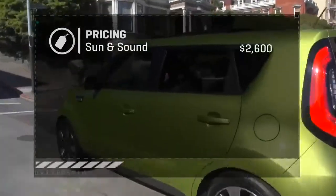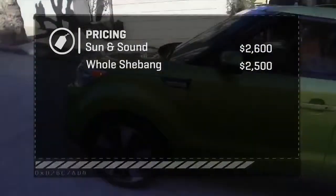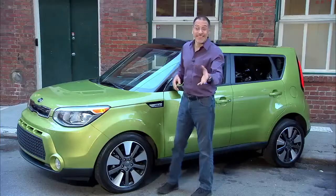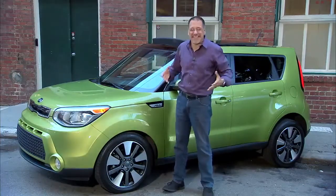But really, go beyond that and get what they call the whole shebang, which adds to that HID headlights, a center LCD between the gauges, push-button start. That's where you get the leather trim, heated and cooled front seats, heated rear seats, heated steering wheel. We're kind of talking about a little baby Korean Bentley at this point.